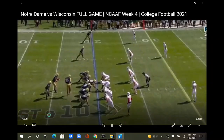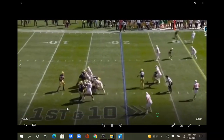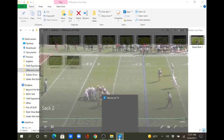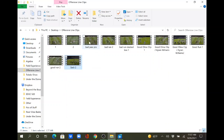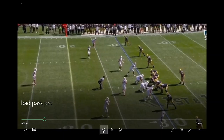So as you watch this, you're just going to watch Zeke Correll right here. I believe that's who it is. Yeah. Just get bull rushed right back to the quarterback, and Jack Coan has no chance. Pretty simple. Just got beat on that particular play. Let's stick with the bad for right now. Here's another kind of bad play that we'll see.